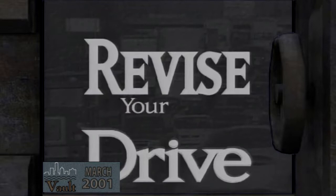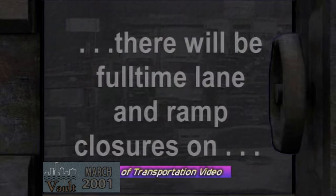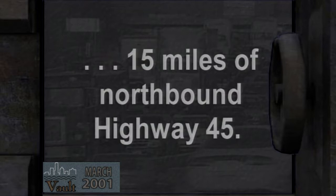It's getting to be that time of year again. As construction season nears, it's time to think again about revising your drive. Starting April 9th, there will be full-time lane and ramp closures on 15 miles of northbound Highway 45 as the Wisconsin Department of Transportation repairs the freeway.